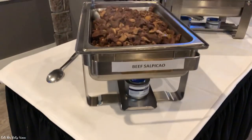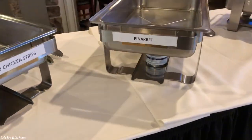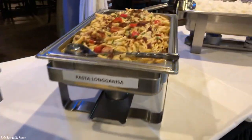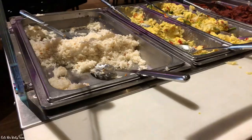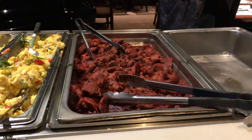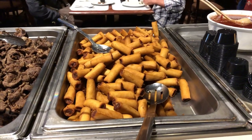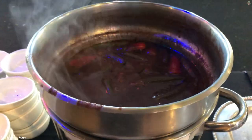And right when you get here, they got stuff already ready. Nothing is set up yet, because we got here a little early, but they got enough food. Look at that right there, pasta lasagna. Linguica. That is really good. In this room, you got the garlic rice, scrambled eggs, pork, tocino, sweet longaniza, beef tapa, and of course, lumpia. Wouldn't be Filipino without lumpia, and it wouldn't be Filipino without that right there.